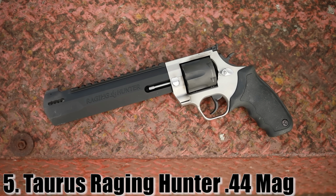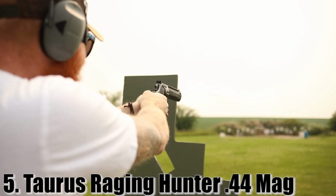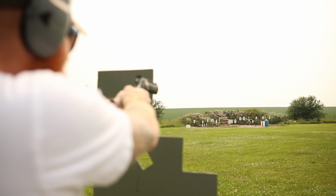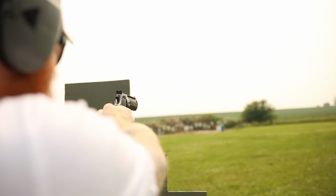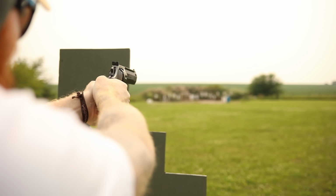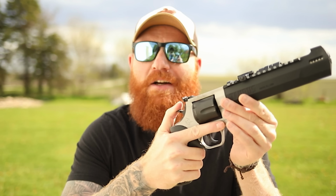This is the Taurus Raging Hunter. Now, Taurus and home defense don't usually go hand in hand. However, with this gun, at least this version of it, I've had great reliability. This is a 6-shot 44 Magnum with an 8.5-inch barrel. In case you didn't get enough velocity out of the 6-inch barrel, you got a little bit more.